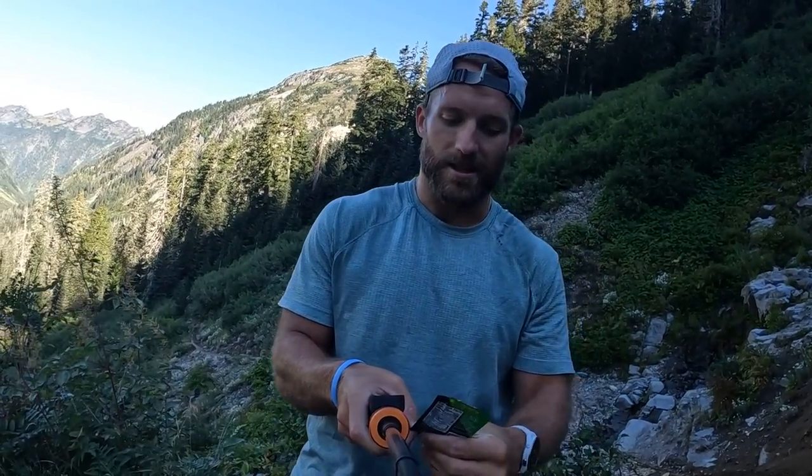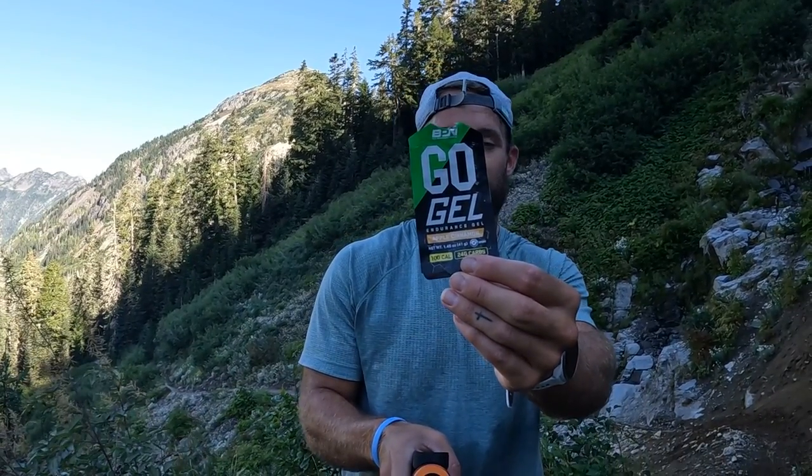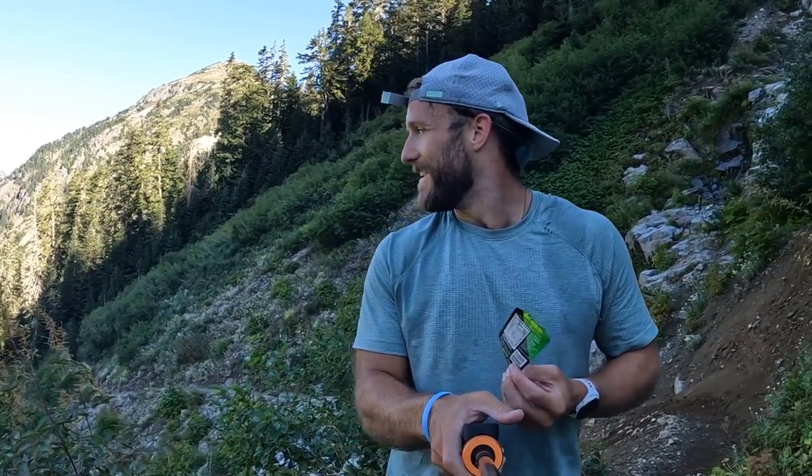Okay, I can feel my energy going down a little bit. So, took a break, gonna take a Go Gel, give me some carbs, some electrolytes, replenish some of my energy. If you've never had Go Gels, these are pretty good. This one here tastes just like applesauce. And on a hike like this, applesauce feels like a delicacy. All right, let's keep moving.